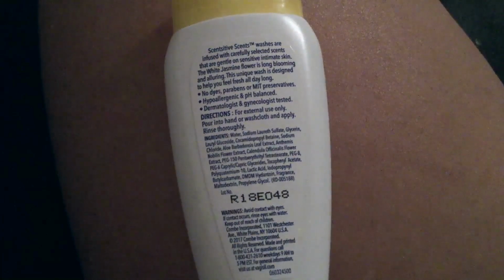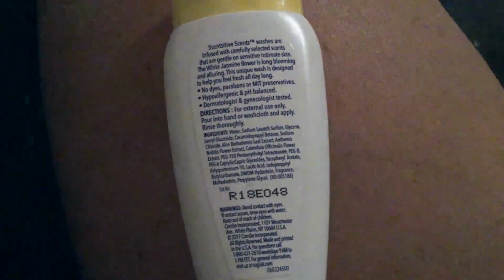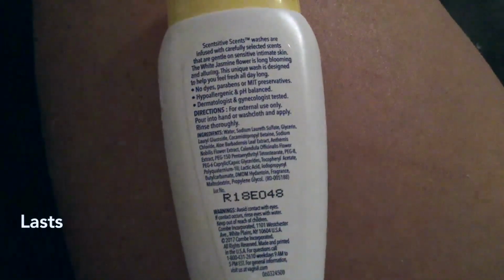To be honest, I've been using it as a body wash too, and it works just as well for that. Gives you a nice scent that I notice isn't too overpowering and it lasts a long period of time.